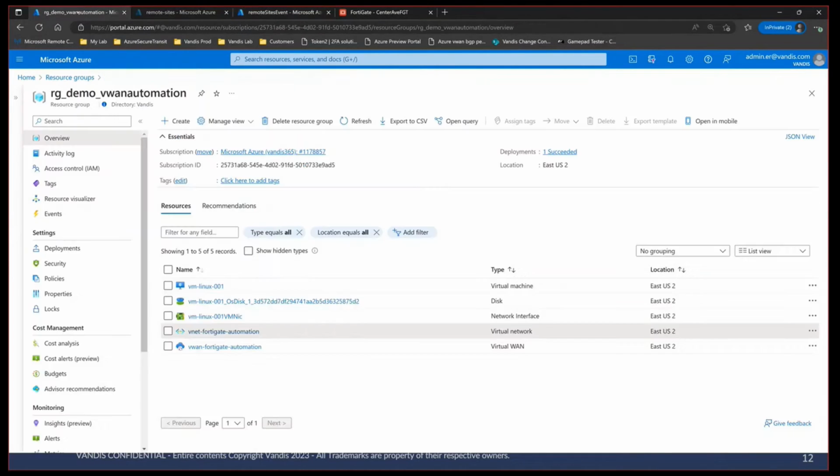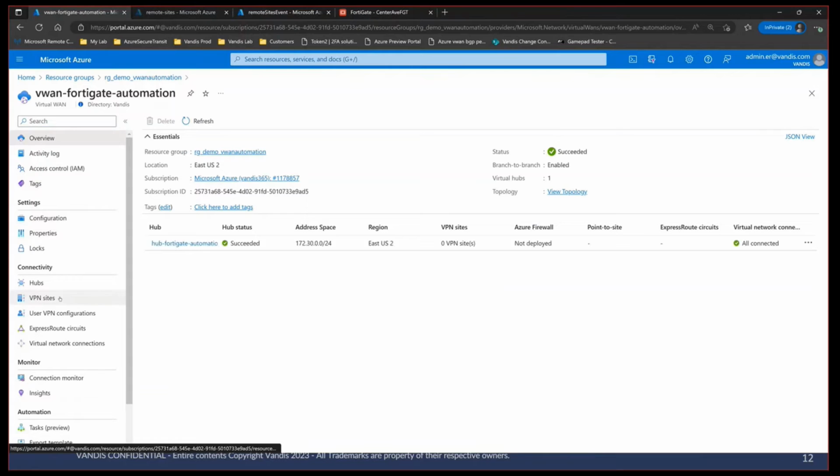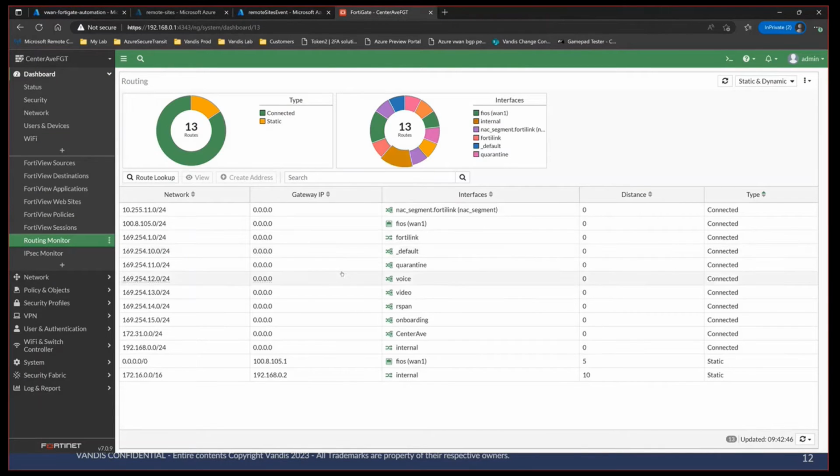All right. So here is the Azure side of it. There's that VM that we saw in that diagram, that virtual network that lives in Azure, as well as the virtual WAN. If you go into virtual WAN and you see VPN sites, there are none connected. If you look inside the FortiGate, you can see that there's only connected routes and static routes. So nothing's been done yet.